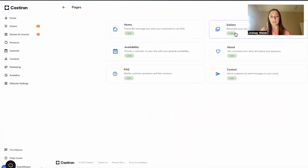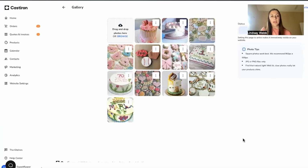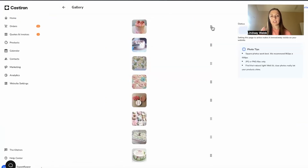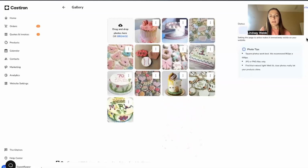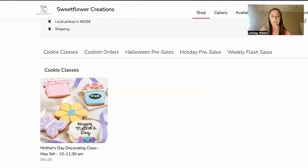Again, we are making a change to a page on our website, so we are using website settings, and then we're going to gallery. This is my current photo gallery. If I wanted to rearrange my photos, I could certainly do that by simply dragging and dropping along the way. There we go. And then basically I can make the page active or inactive. Again, super simple. Really, it's just a gallery page to get us started.